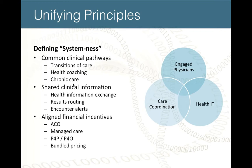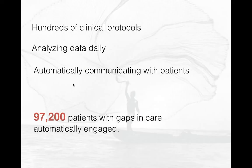The three circles in the Venn diagram on the right-hand side, engaged physician, care coordination, and health IT, those to us represent the convergence of three necessary elements of healthcare reform to achieve care coordination and improved outcomes, meeting the triple aim. 2 out of the 3 will not get the job done. All 3, we can do some wonderful work together.